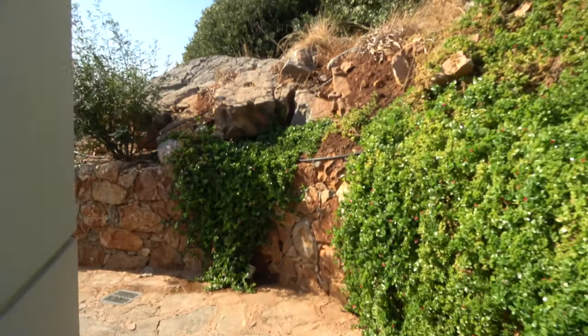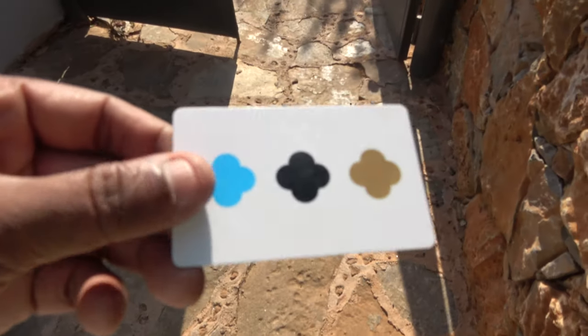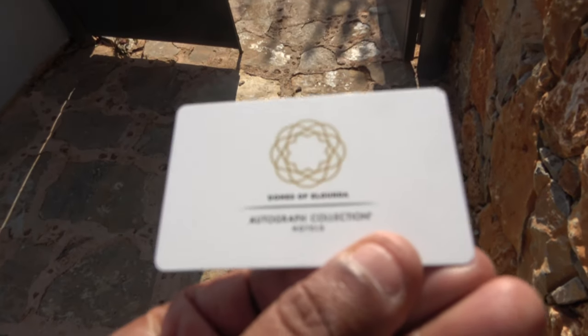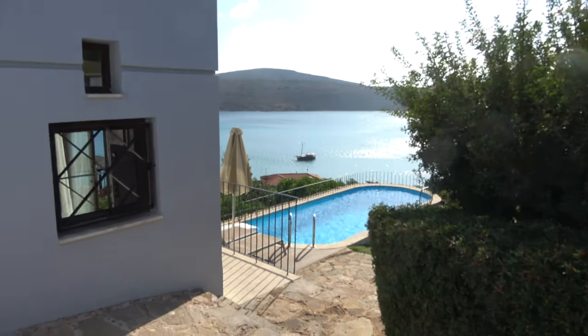Alright, so I'm returning the favour. I'm just in here. This is mine. See what the key card looks like. It's a Marriott Bonvoy property, Domes of Elounda, an Autograph Collection. There's two Marriott Bonvoy properties in the bay. Blue Palace is next door.